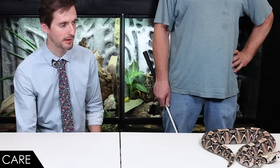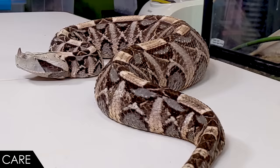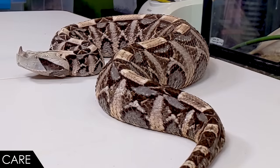That is the biggest difference. Other than that, it's fairly typical snake stuff. They need substrate. They need an enclosure that is escape-proof.